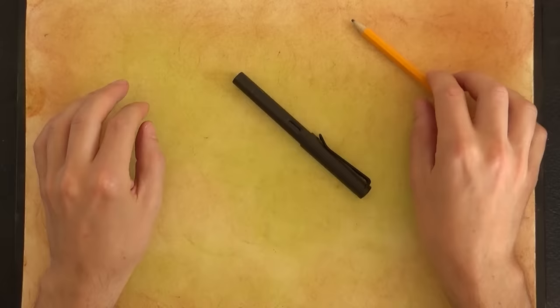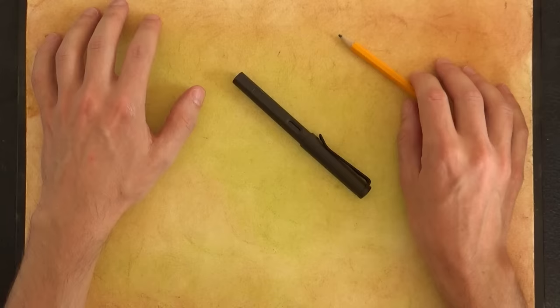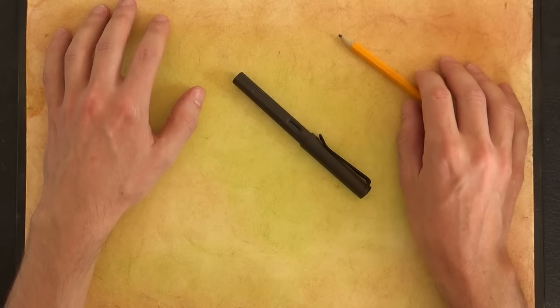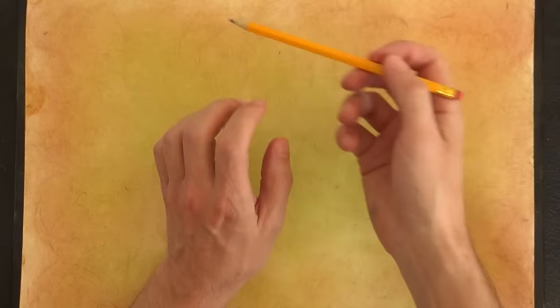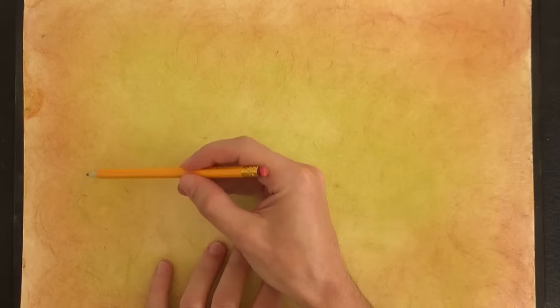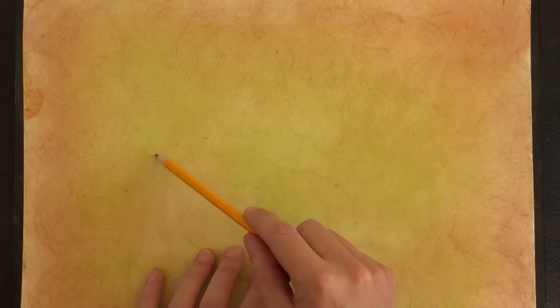Today I would like to draw a map of the Roman Empire in the year 117 AD, and why I have chosen this year is because this is the year when the empire reached its maximum extent. So I will start with some loose sketching here. Quite central part of this map will be the Mediterranean Sea.